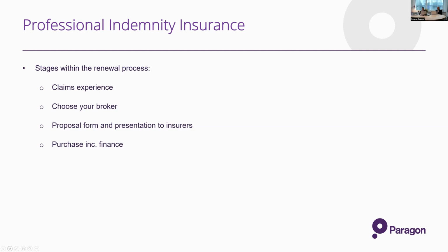The SDLT holiday, as I mentioned earlier, is another topical concern for insurers at the moment, and is very, very loosely addressed in the proposal form. The pressure of working long hours combined with that lack of supervision means that the insurers are expecting a large influx of claims at some point. We'll probably start to see them come out in a couple of years. So what can you add to your submission to show that you've really mitigated this risk? One thing that we've seen risk-averse firms do is review files from the SDLT holiday period.